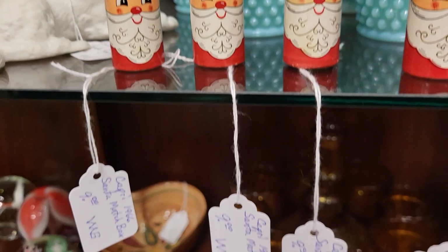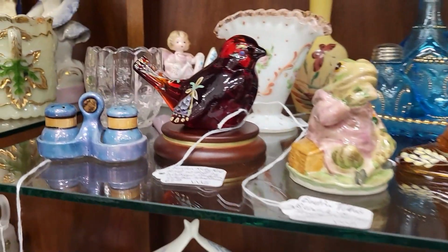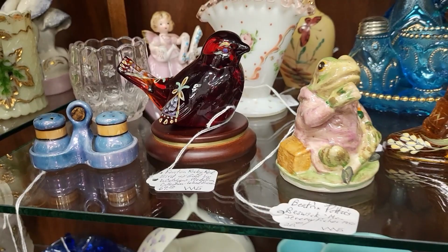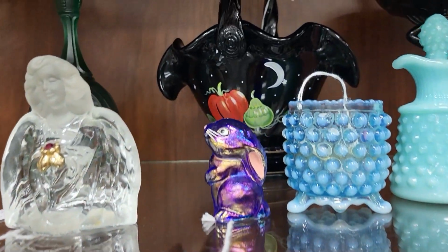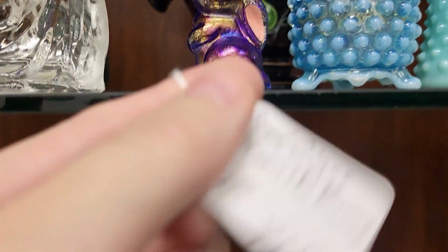These little match Santas are $9 each. Really pretty fun bird here. Got $67.50 on that. Oh, look at the little bunny. That is really cute. They've got $32 on that there.